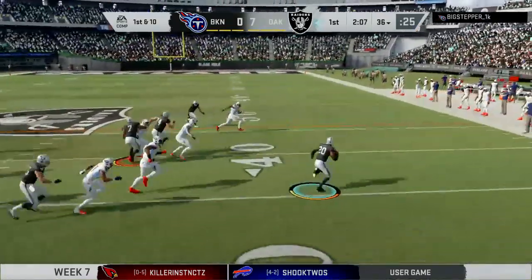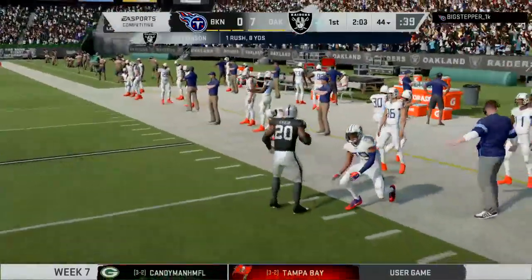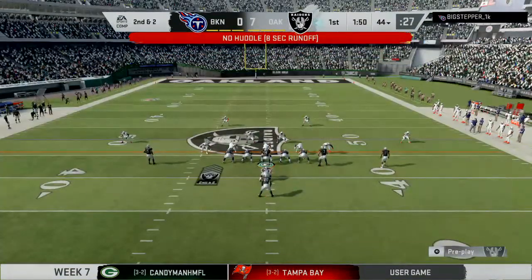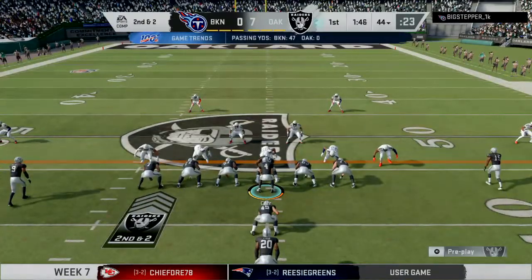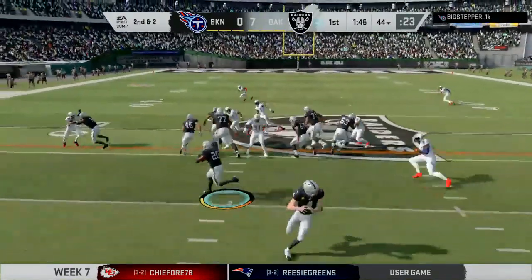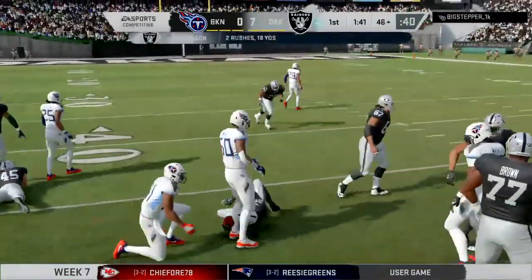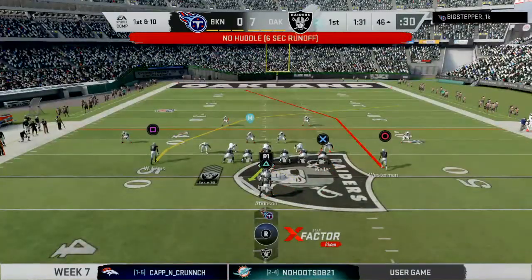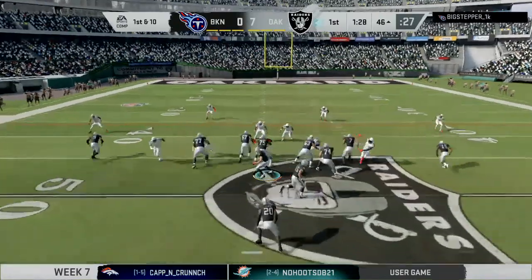Now a give, right side. Atkinson. This will be stopped about 2 yards shy of the marker. 8-yard gain, 2nd and 2. On 2nd down, Atkinson. And he'll be taken down, but not before he gets into enemy territory. Back-to-back good plays have him on the move on 1st down.